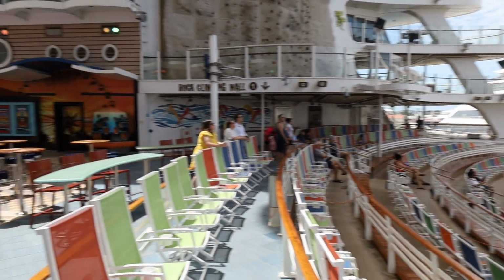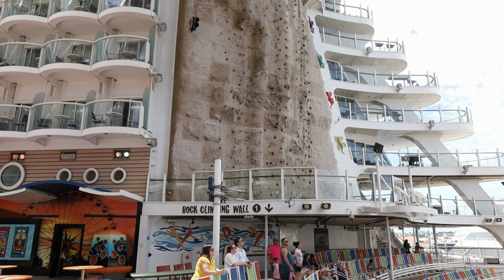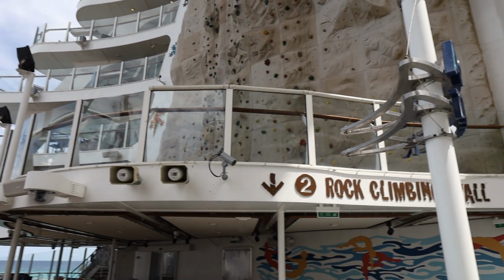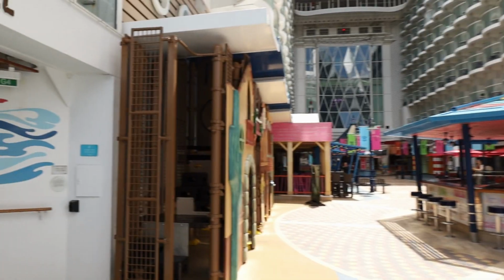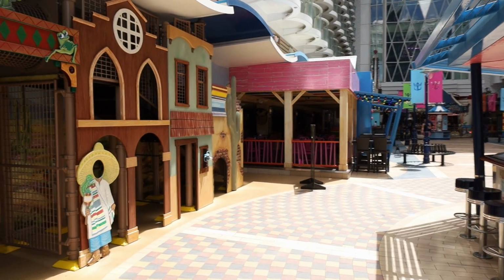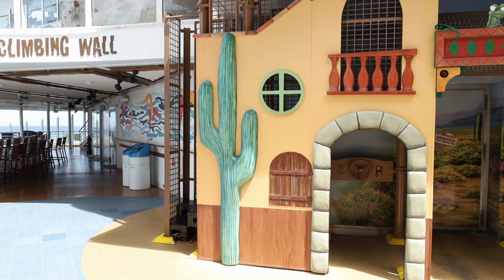Let's get back to the ship tour. This is on deck 7, but you get to it on deck 6. These are the rock climbing walls, and there is one on either side. There's one right here, and then there is one right above me. Really cool addition. All right, let's keep on going with the tour. I could sit there and watch them all day long. This is a little play area right here for the kids. It's like a little crawling jungle gym.